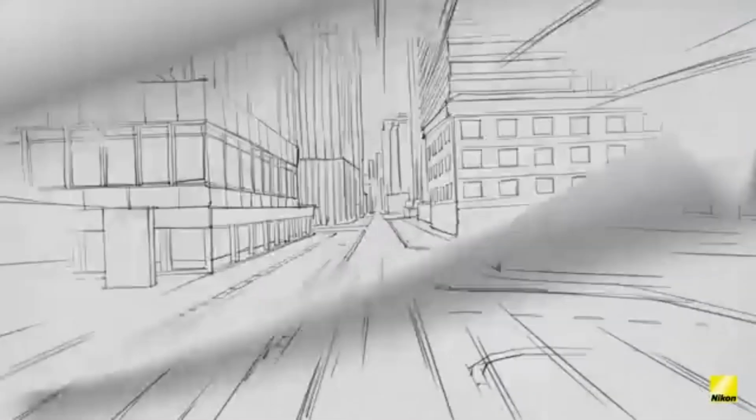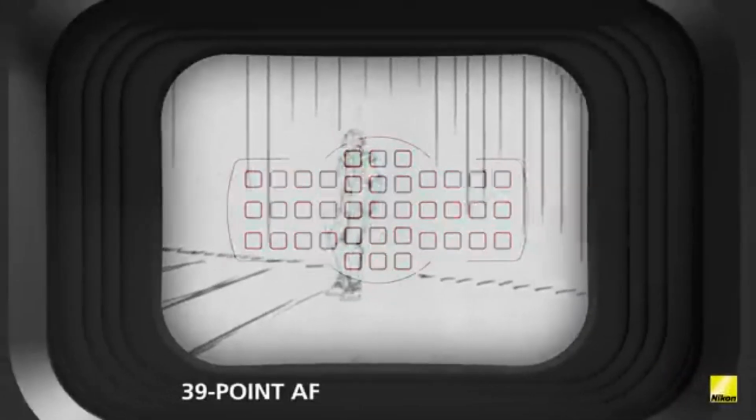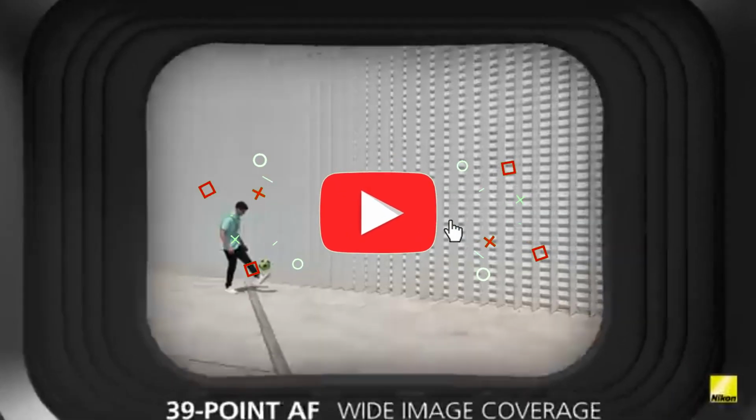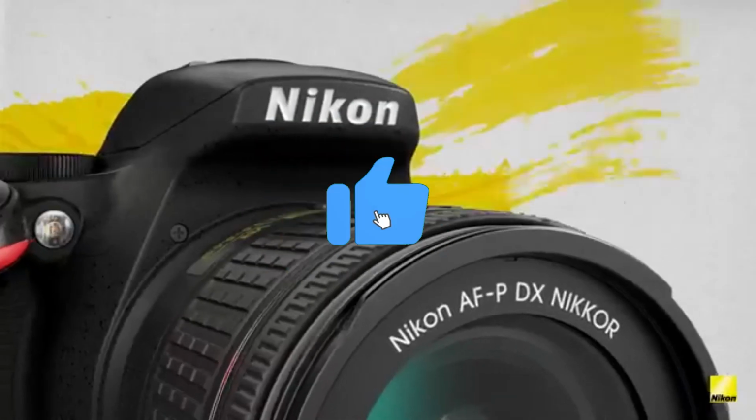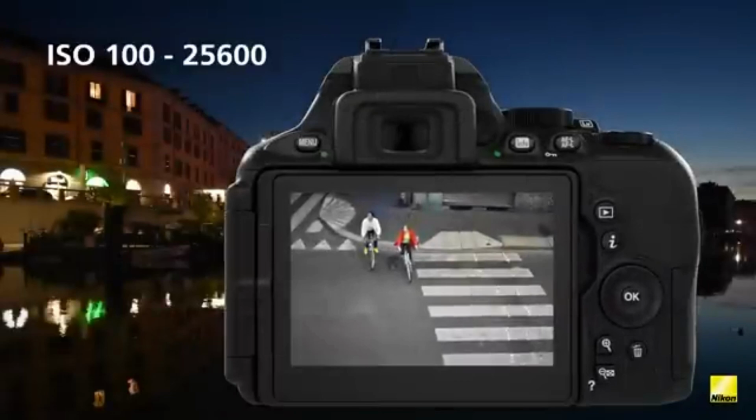The Nikon D5600 is an excellent travel camera. Even at high ISO levels, photos are clean and detailed, and the camera's wide shutter speed range allows you to snap clear images of fast-moving subjects or long exposure shots of a starry night sky.